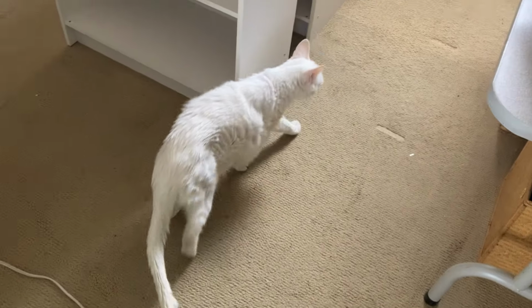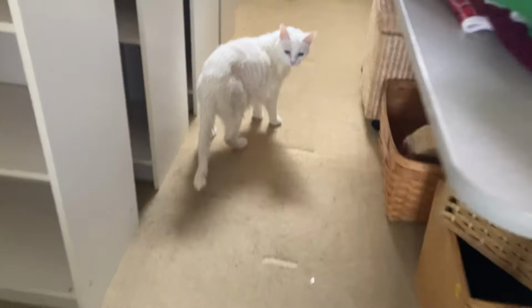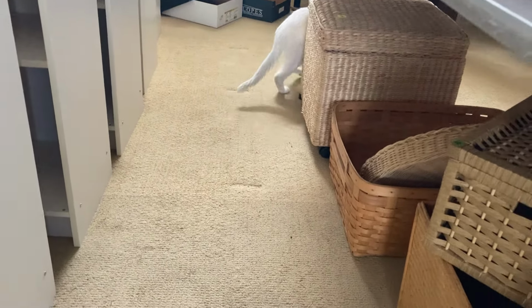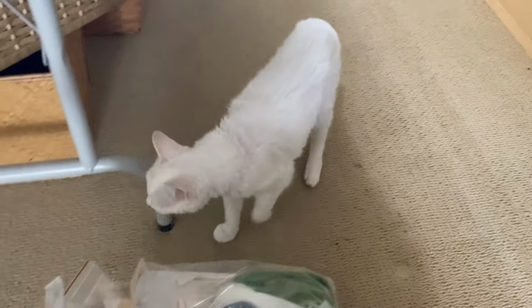Coco came out for a little bit. She's like, what is going on? Where am I, Mom? I was sleeping in my bed this morning and now I'm in this weird place.